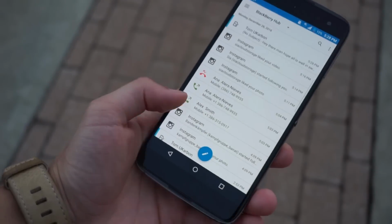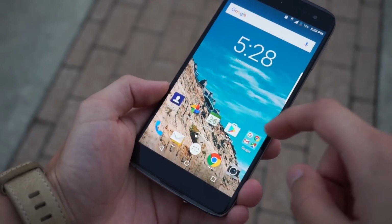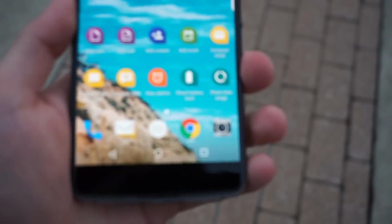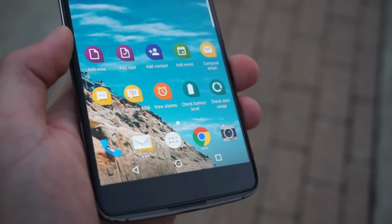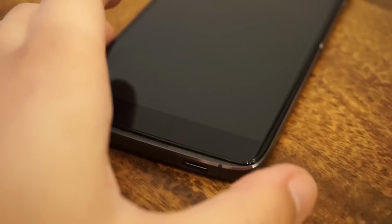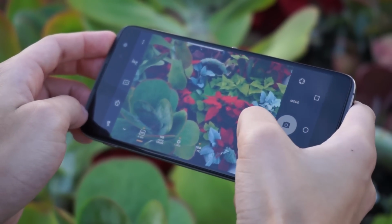The display is a Quad HD 2560 by 1440 OLED panel at 534 ppi. Super dense and vibrant, the screen is 5.5 inches, great for viewing on or off the clock. There's an ever so slight curve to the edges of the screen, but this is ultimately just for the aesthetic of the device. The edges drape around the face of the DTEK60, giving off a more premium look and feel. It's also one of the brightest displays we've seen on a BlackBerry, while also being one of the more power efficient.